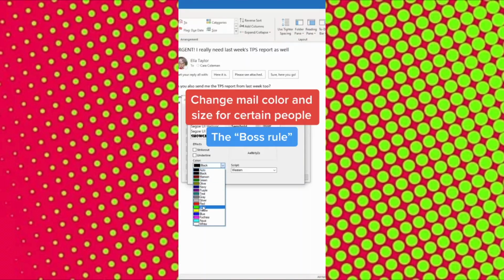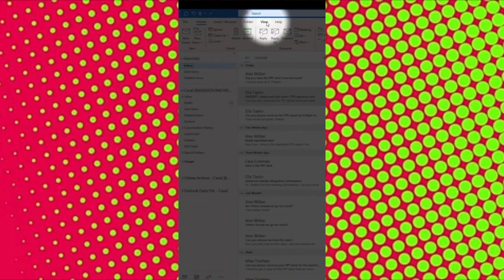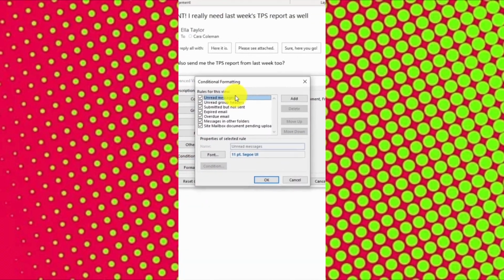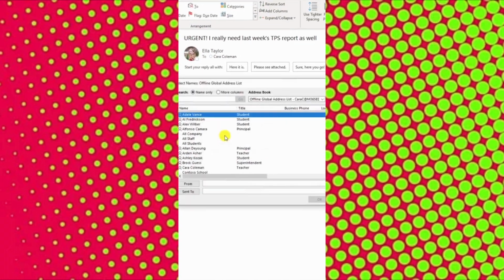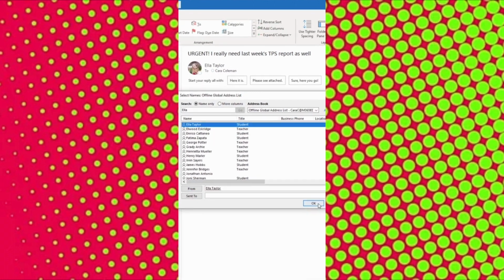This Microsoft Outlook trick will show you how to automatically change the color and size of emails from certain people, like your boss, for example. First off, go to the View menu up here, and then click on View Settings. Then I'm going to go down and click Conditional Formatting. Now Outlook already has a bunch of these pre-set up, but I'm going to click the Add button, and we're going to add the boss rule. Then I click Condition, and I'm going to say From, so this is where I add my boss's name. My boss is Ella Taylor, and I will select her and hit From and hit OK.